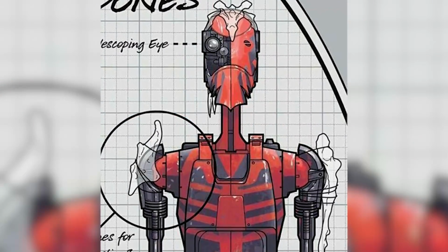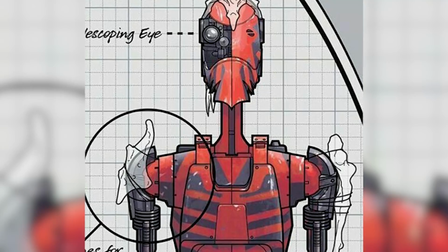So I'm going to break down the story of the most destructive and rageful B-1 battle droid ever created, including his heroic final stand.